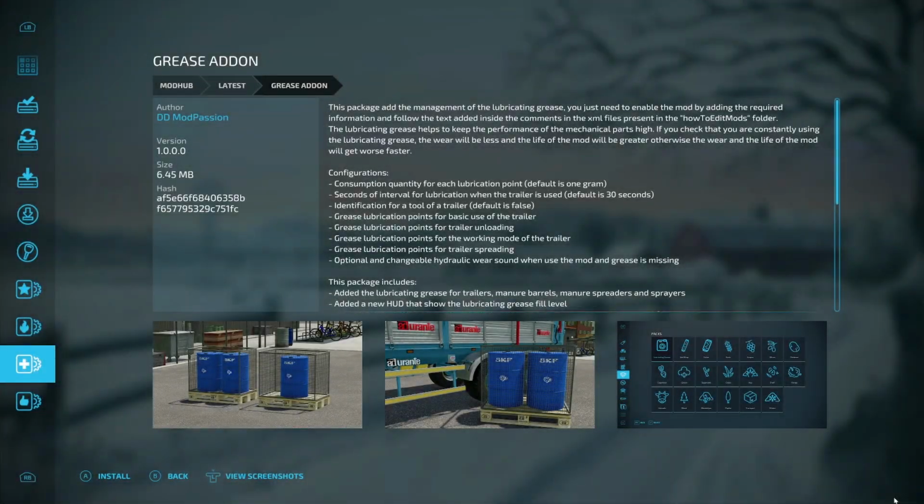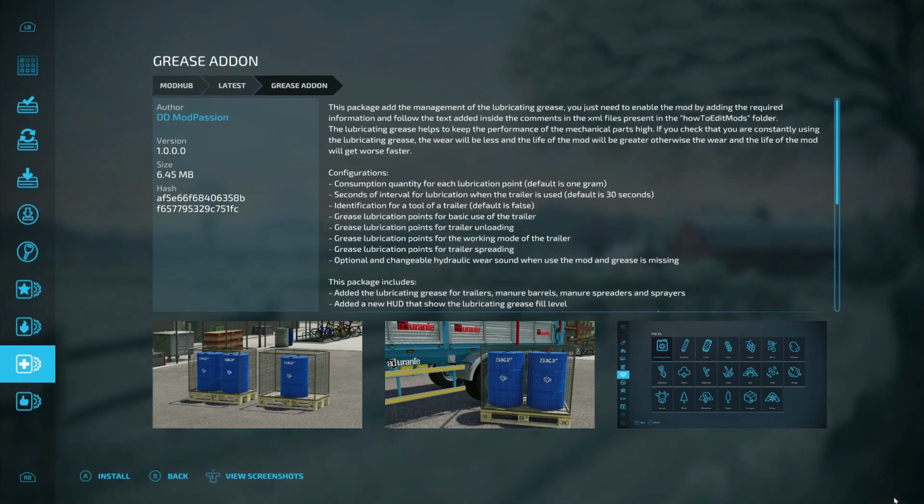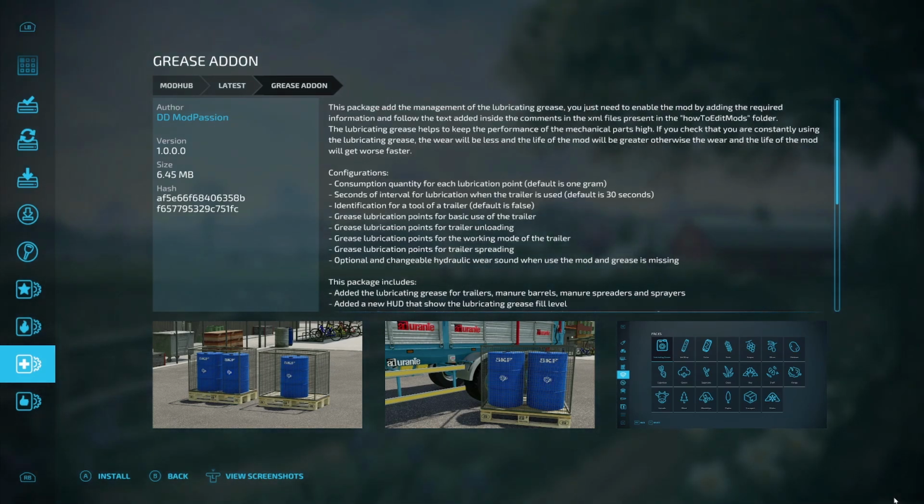Now, the next 3 mods I'll be actually going over on here, just talking about them. The first one is the grease add-on from DD Mod Passion. It's a pretty big one right here. He's been making a lot of good mods so far lately. Let's see. The lubricating grease helps to keep the performance of the mechanical parts high. If you check that you are constantly using the lubricating grease, the wear will be less and the life of the mod will be greater.